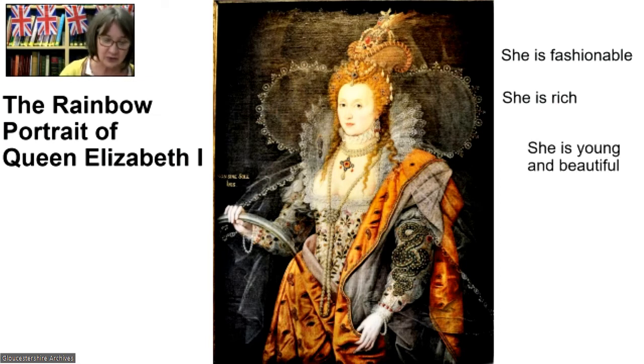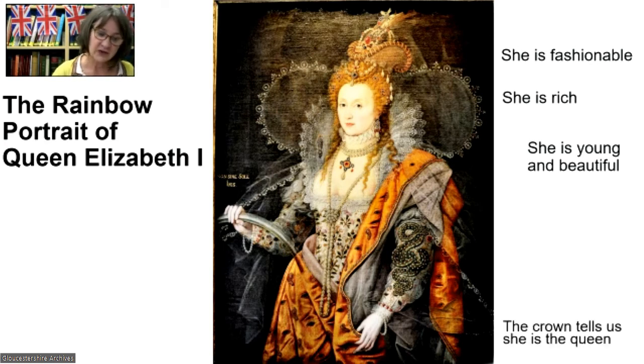She's young and beautiful, isn't she? Have a look at her face. She doesn't look at all wrinkled, does she? She has very smooth, unblemished skin in this portrait. She looks very beautiful. So she's wearing a crown. Obviously, this tells us that she's the queen.